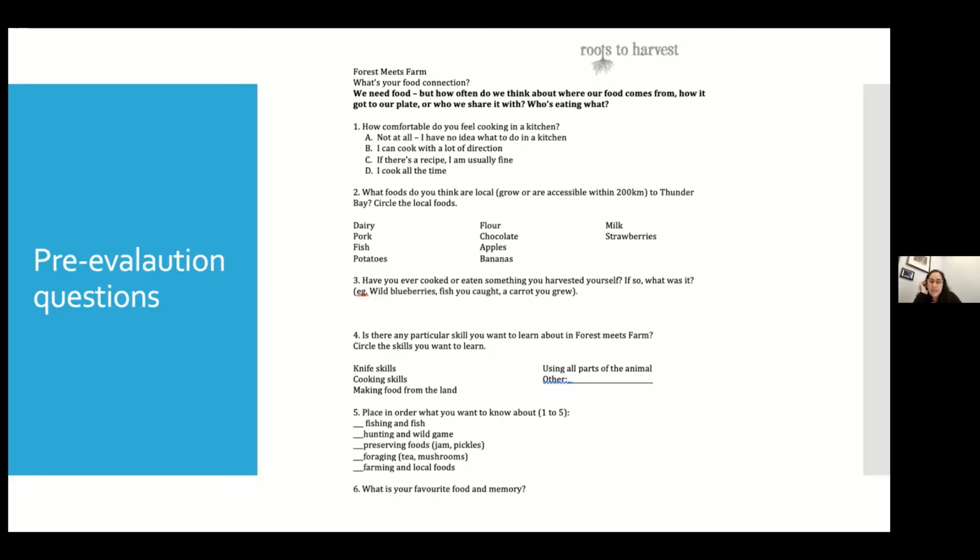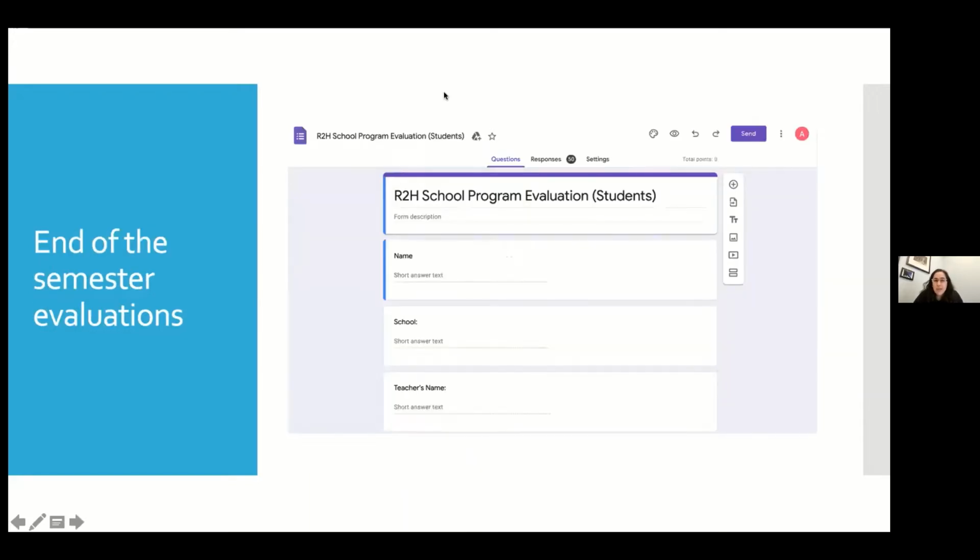And this is a pre-survey, so we often do pre and post because we want to see, did their knowledge change? Did their engagement change? And so that helps us to know, again, are we doing something that is hitting the mark or not? Those are for school programs when we go in and they're a bit longer, but when we do one-off programs, we will also use Google Forms.